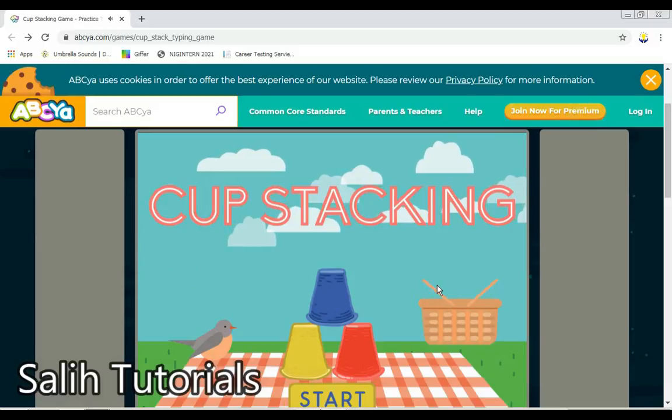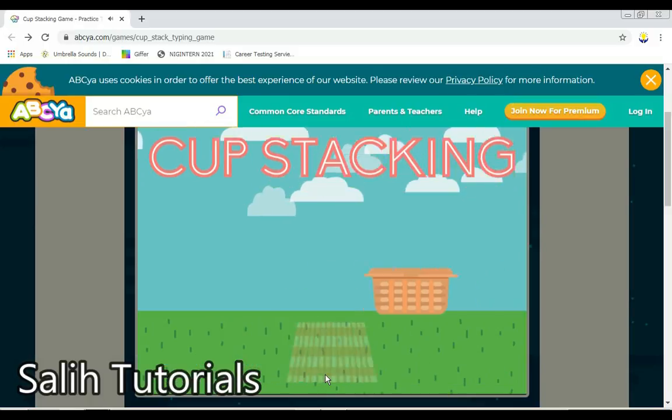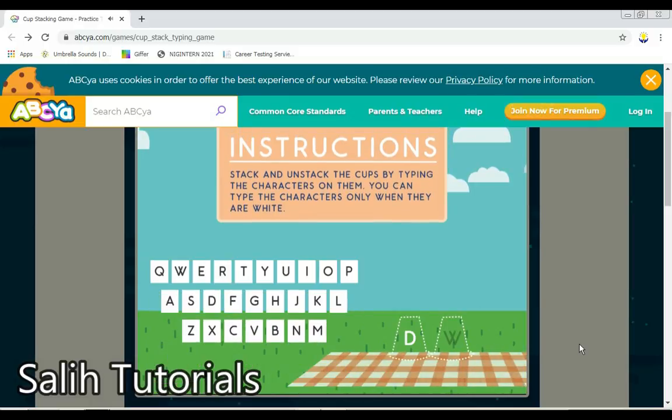Cup Stacking. Click on Start. Colorful cups show up on a picnic blanket and they can be stacked or unstacked by typing the letters on the cups. Your goal is to finish the game with the least amount of time possible. Stack and unstack.